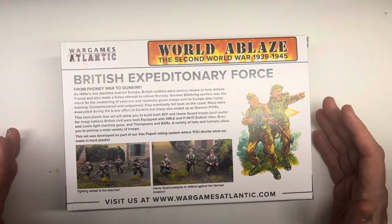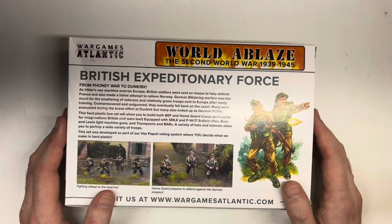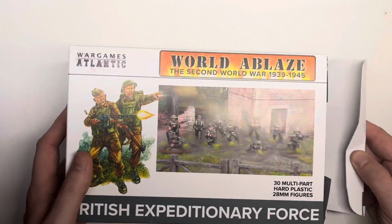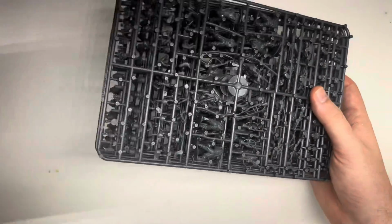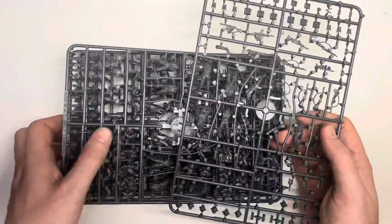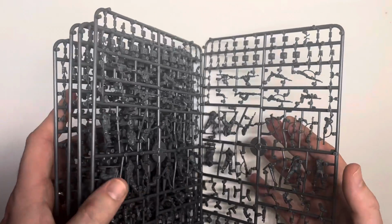Flipping it over here, it's interesting how from a layout standpoint, their box art is different set to set, range to range, where even though we have this image on the back repeated from the front, there are two more action pictures down here showcasing some models. As we open it up, there are 30 multi-part miniatures in this, no bases, as we've seen with all of our Wargames Atlantic sets. I'll continue to repeat that not only can you source your own bases online, but Wargames Atlantic actually sells bases, so you can get the specific base you want for whatever system you're going to use these for. So again, 30 models, 6 models per sprue, 5 sprues, and they all repeat. So there's no command sprue or anything like that.